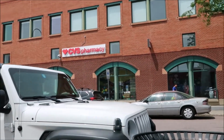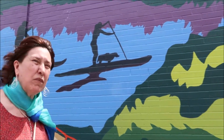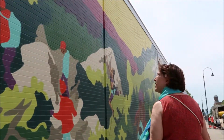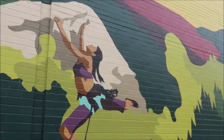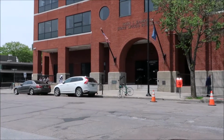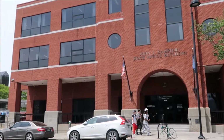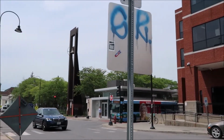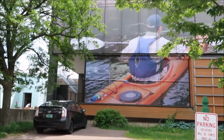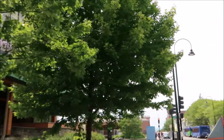So on Cherry Street, CVS, Church, Cherry. Look, there's all kinds of different people doing all kinds of different things. Building right in front of us. State office building. Bus station. Is that painted? What is that? It's another painted one. That's all in glass.